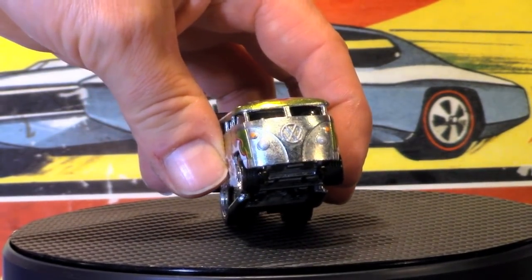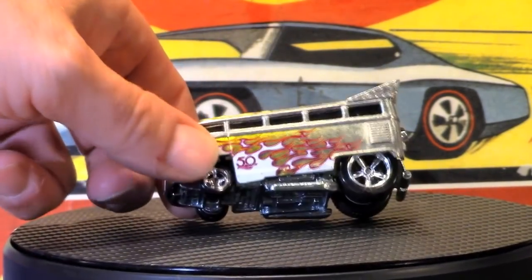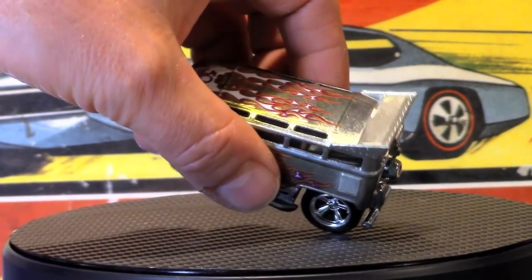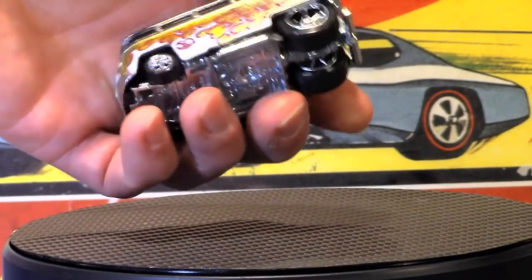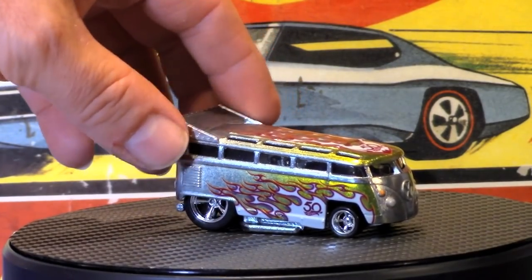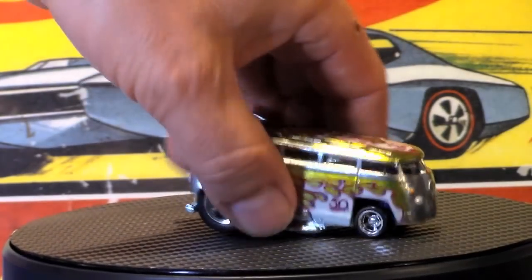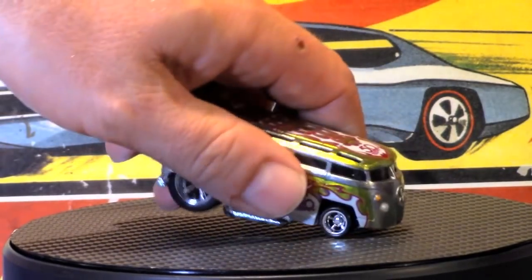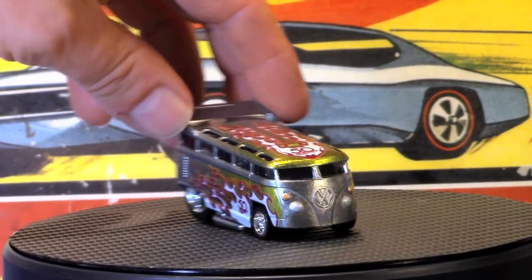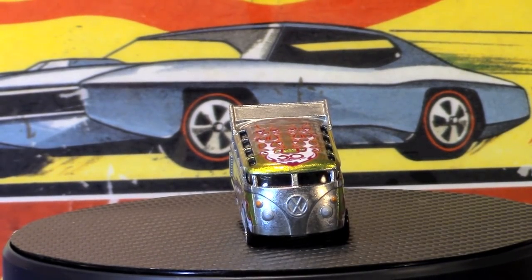I think they did a fairly decent job on this one. The tampos look pretty cool. It features the raw metal look, Zamac I guess you want to say, and the body kind of fits weird on. I don't know, maybe I don't have that on there right, but not too shabby.